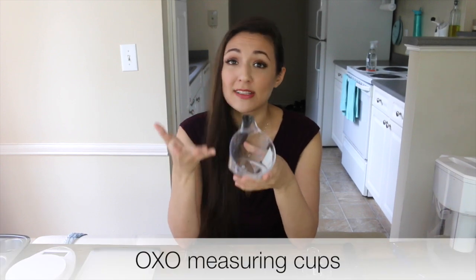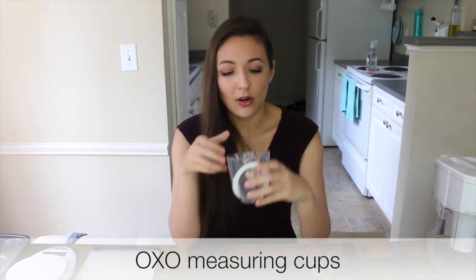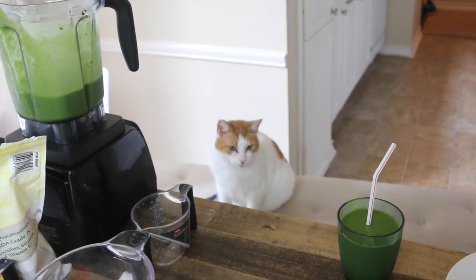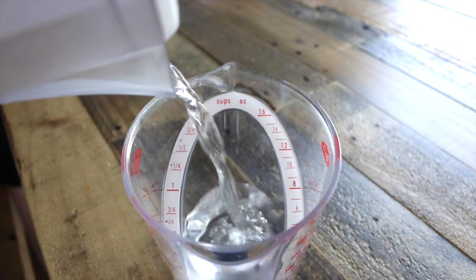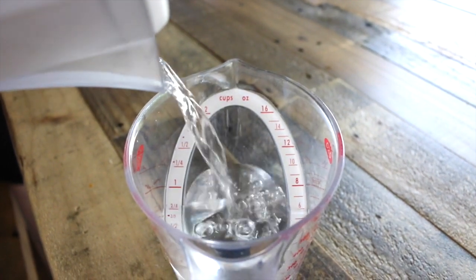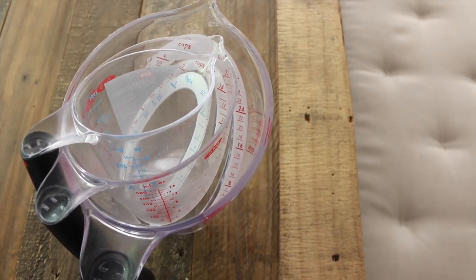You no doubt have seen this if you live in the US. And they are just genius because the markings are on the cup when it's straight down. So you pour things and you can see where the markings are, so you don't have to look to the side to see if you're getting it right. And so these cups are amazing. I have the 2 cup and the 4 cup. And if you are a minimalist and you only want the bare minimal, you really only need the 2 cup. But since I make a lot of smoothies and I cook a lot, I have the whole set and I love it.